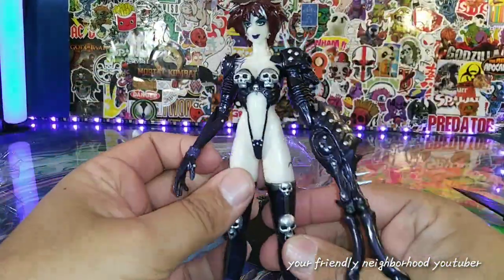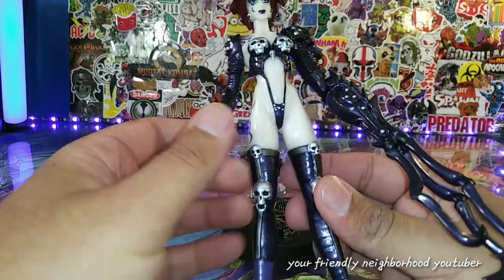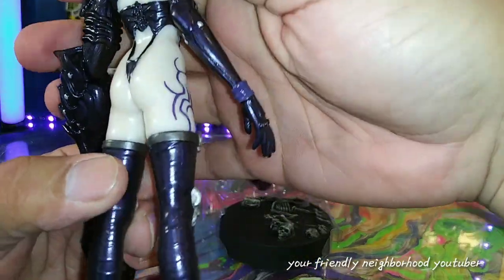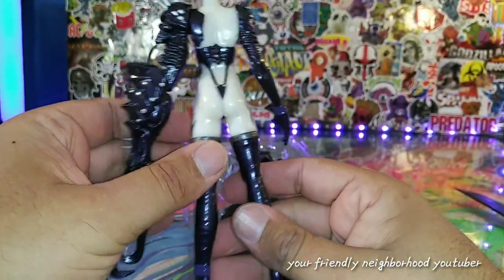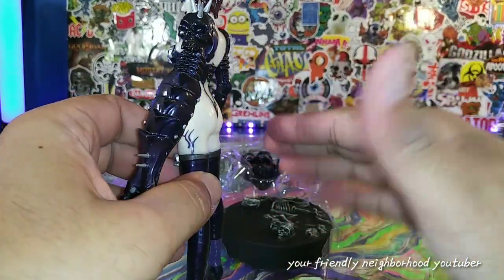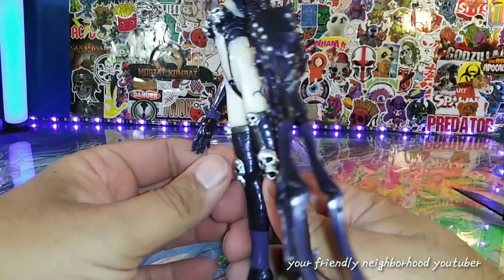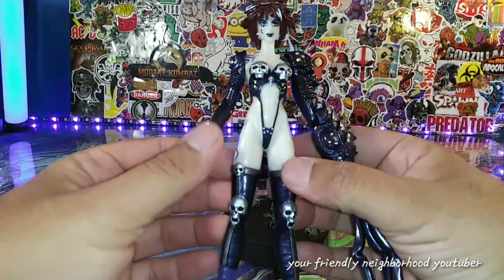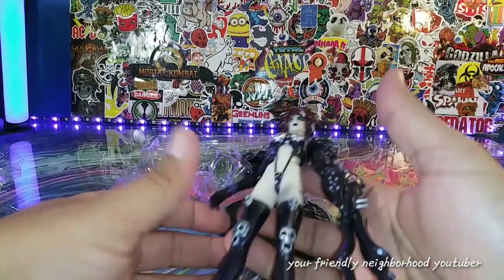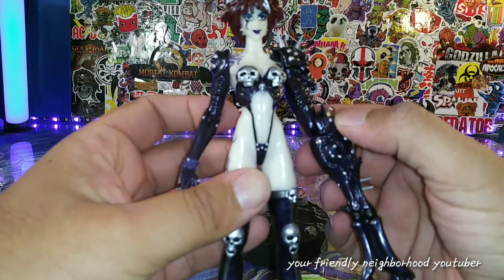And man, does she look badass, bro. She looks badass. What's going on? Whoa, mama. Hello. Not much, but well, actually, a whole lot, but not much as far as junk in the trunk. But nonetheless, damn, she is beautiful, bro. And she actually does have a pretty nice weight to her. So she's not like a lightweight, cheap plastic, man. But damn, she looks great.